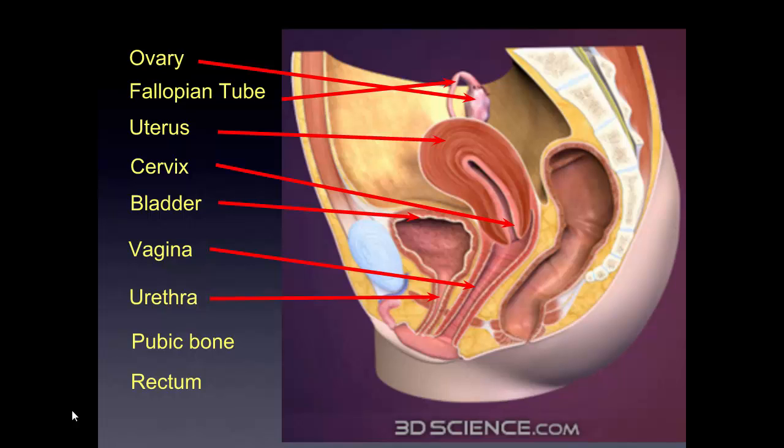The pubic bone is a part of the pelvis. Okay, it's up here. The pelvis is actually made of several bones and can expand to allow the fetus as it's born to move through the birth canal. And then in the back is the rectum.